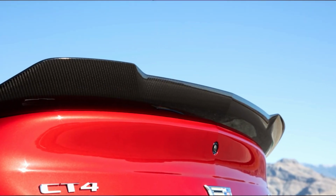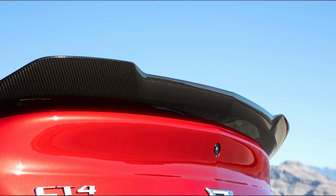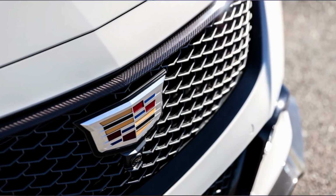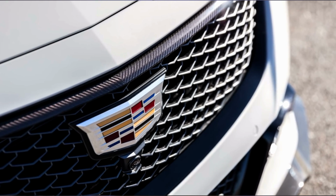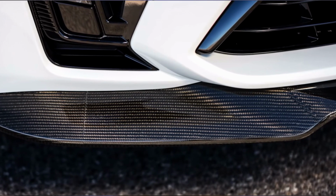Outside though, on the CT4-V Blackwing, there is an optional carbon fiber package, which, if these numbers are true, is absolutely crazy, is the fact that Cadillac claims on the CT4 it's going to reduce lift by 214%. That's amazing. I think that's awesome. It's some good downforce in my opinion for something that's a performance sedan.